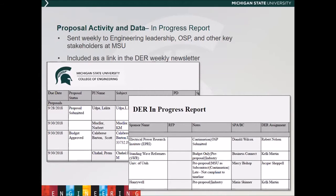She said it's in the newsletter and it's behind a login, where you have to log in with your MSU Net ID and password. So that is the in-progress report.